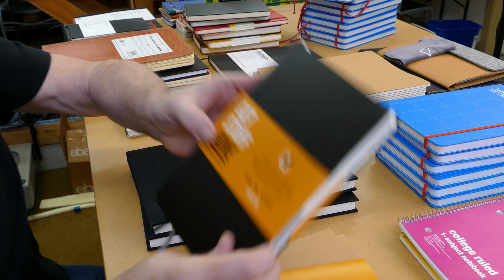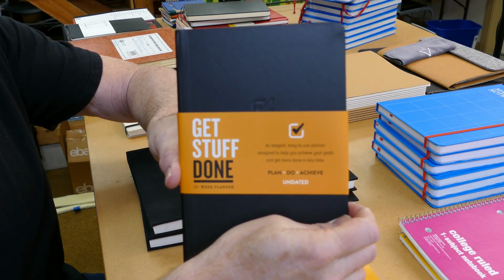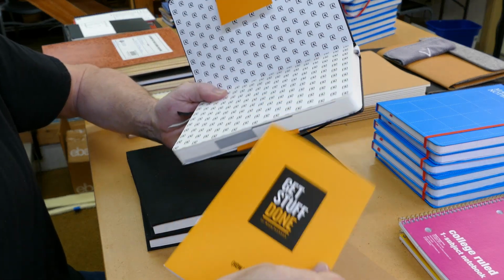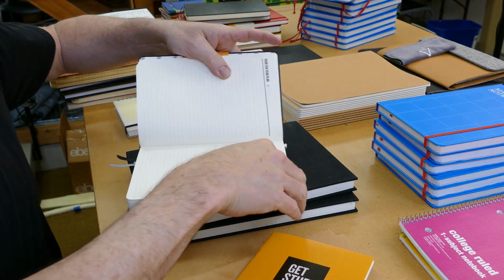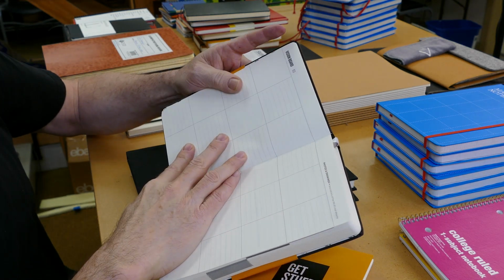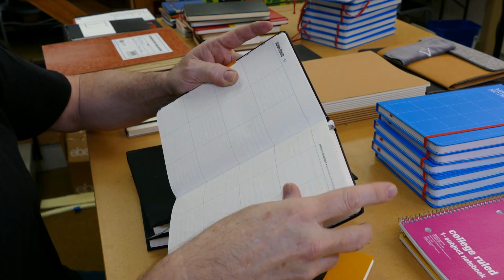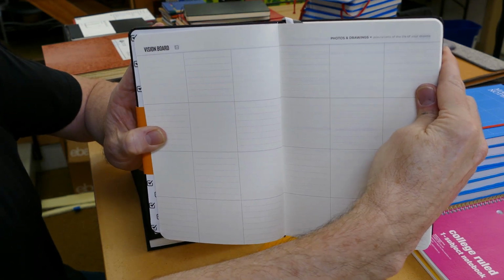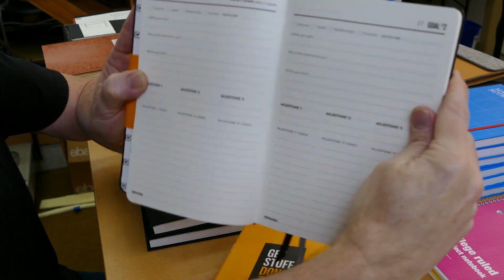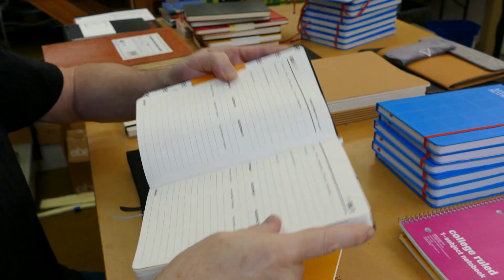So, Get Stuff Done. Very impressive book. It has an instruction book. And you go inside and it has your 10-year plan, a vision board where you would put thumbnails of different things, a place to list your goals.